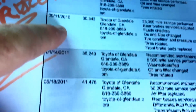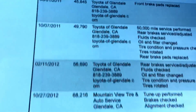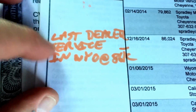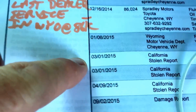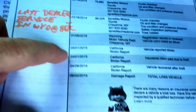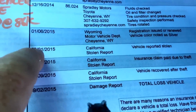Great dealer services. You can see all the services done. 30,000 mile, 35, another service, 30,000 mile service again, front brake pads, 50,000 mile, 56, 68. Let's see, what else we got going here. That was the last service, Christmas of 2014 with 86,000 miles in Cheyenne, Wyoming. And then it was reported stolen 4 months later. So he drove it to California, probably to the base, probably Coronado or something, and it got stolen. And there it is. Reported stolen 3/1 of 2015, stolen, blah, blah, blah.